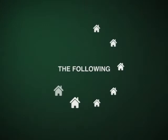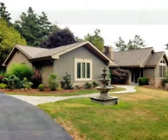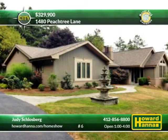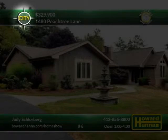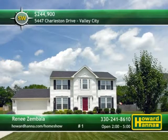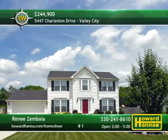The following properties are located all over northeastern Ohio. To better inform you of their location, we have included a compass in the upper left-hand corner of the screen, centered on downtown Cleveland. Settle down in this immaculate four-bedroom, two-and-a-half-bath Valley City Colonial, located in Bennett Lake Farm.